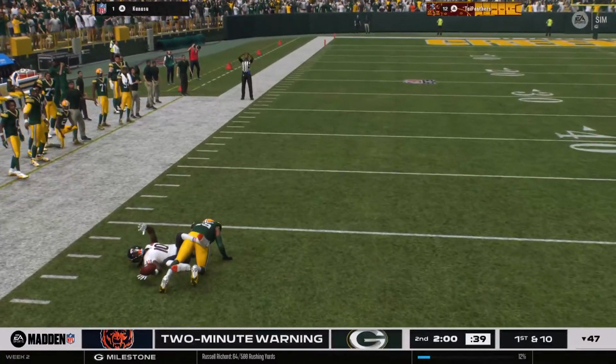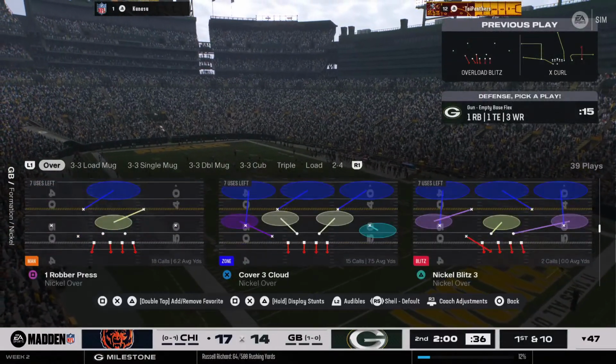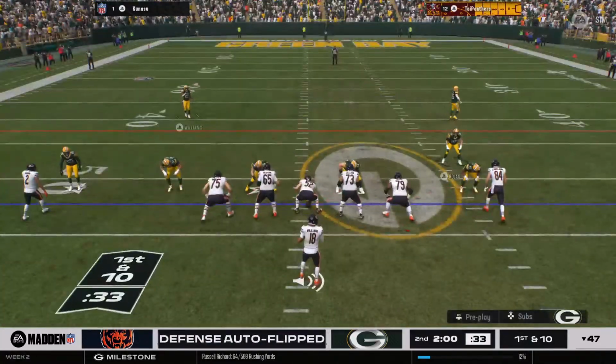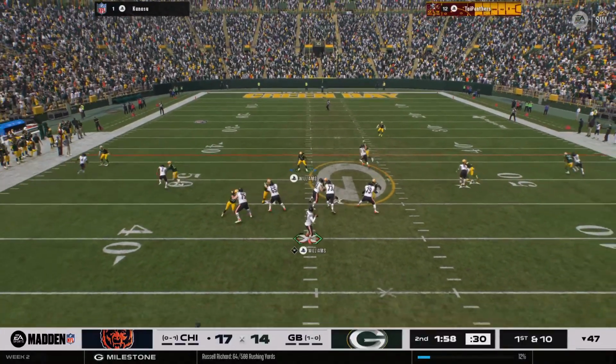Hits him on the out route. And they'll stop him here, but not before he gets out to the 47-yard line. Coming to the line for another 1st and 10. To the air yet again.